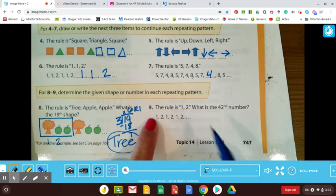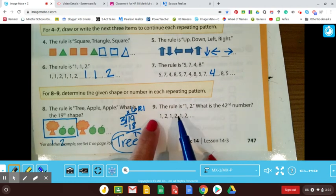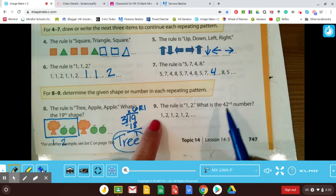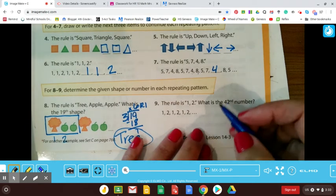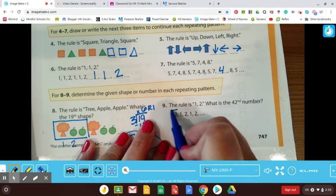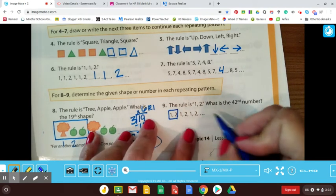Let's try this one. The rule is 1, 2. What is the 42nd number? So we have 1, 2, 1, 2, 1, 2, right? Now we could keep doing that and figure out what the 42nd number is, but that's going to take a long time and I'm being a little lazy, right? I don't want to keep having to figure that out. So I'm going to take my shortcut. I'm going to find out what is the part that actually repeats. The 1, 2, right? 1, 2, 1, 2, 1, 2.